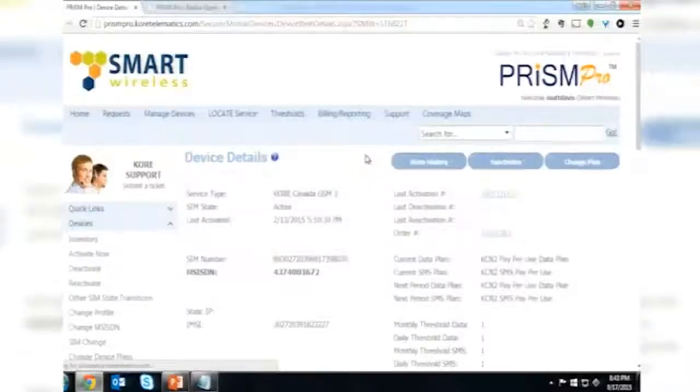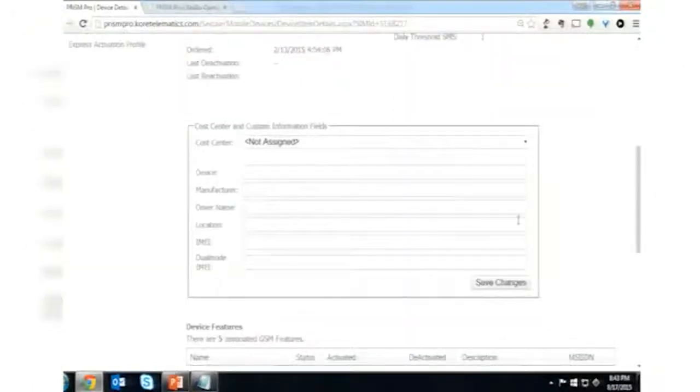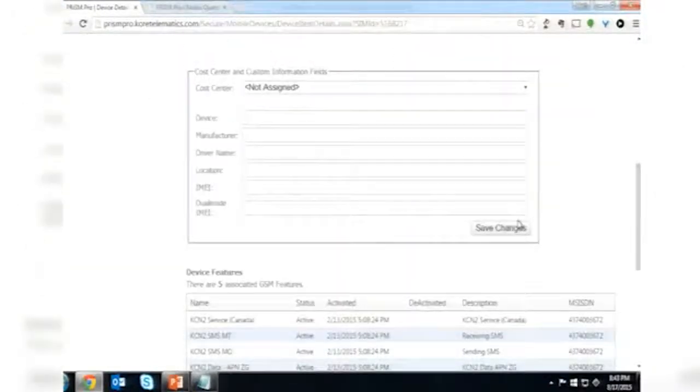Clicking through the SIM number, this shows me something throughout the site, all the different network operators that we work with, a device details page that I can look at and show me all the details for this particular SIM, the phone number associated with it, how is it provisioned on a data plan, and any relevant information that the customer has loaded into Prism Pro.